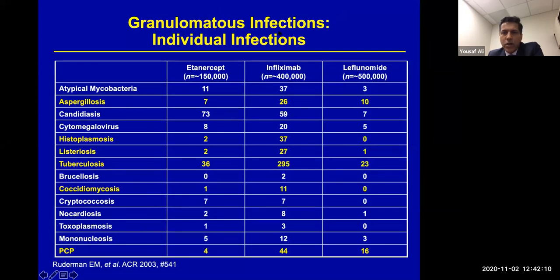So this is just looking at granulomatous infections, and I appreciate the denominator is different in these. However, even if you factor that in, I think infliximab seems to be, because it's a monoclonal antibody, if you just look at tuberculosis, this is from 2003 when these drugs were first being used, there is a significant amount of TB in these patients. Now, if you're seeing patients that come in with weird FUOs and they're on these biologic drugs, think about these other unusual infections. So think of aspergillosis, think of CMV, think of histo. You should be asking them and screening them for histo before you even treat them. Leflunomide is a DMARD. It's more like methotrexate, and you see hardly any of these unusual infections in these patients.